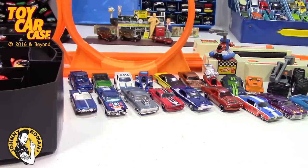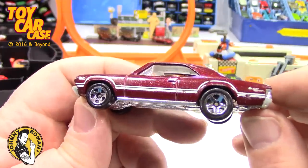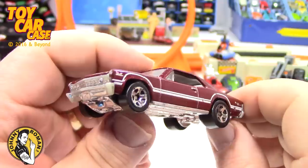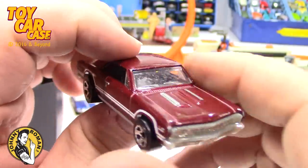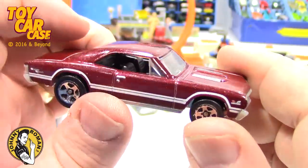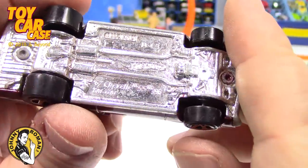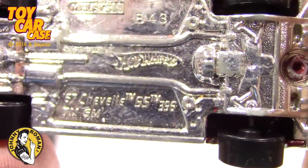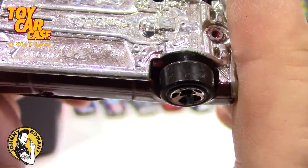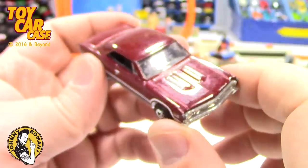Let's see what else we got here. Super Sport. Chevy. Kind of reddish, deep red, black interior, white pinstripes. Chevelle, '67 Chevelle SS. 396. That is nice.